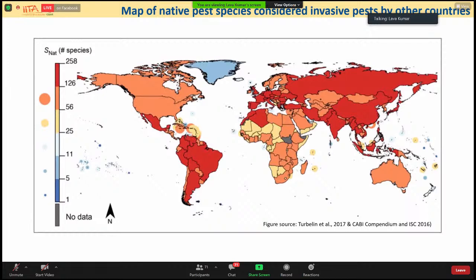This is a map of native pests that are perceived as invasive risks to other countries. As you can see, many of the native pests in Latin America, for example, are perceived as an invasive threat to other parts of Africa. So this is a risk. There is nothing like being okay with one particular pathogen but relaxed with another. This shows the level of risk under which we operate.